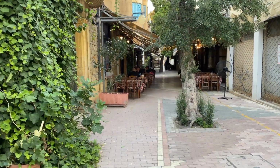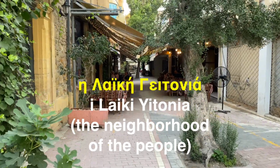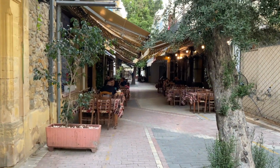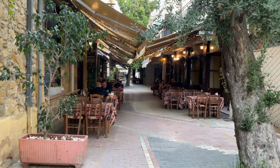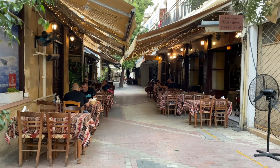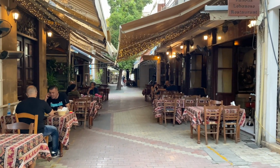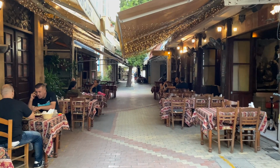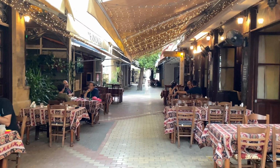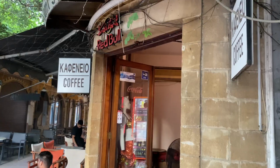This is λαϊκή γειτονιά. Η λαϊκή γειτονιά. Literally, the neighborhood of the people. It used to be a very lively place, bustling with people, full of restaurants, bars, souvenir shops. In the recent years, however, some of those places have closed down, and the area is not as busy anymore. Hopefully that will change because it used to be very beautiful.